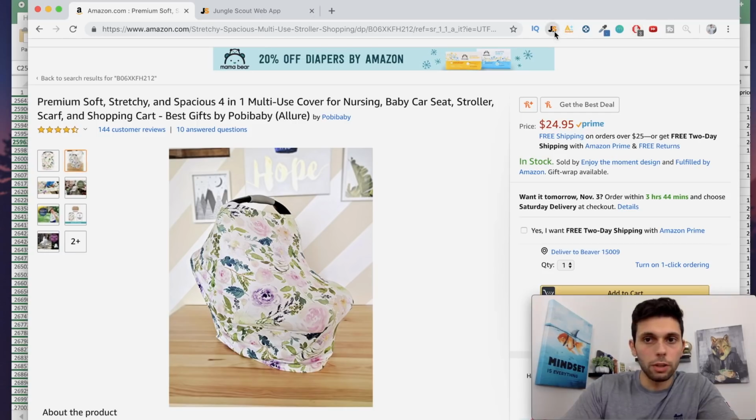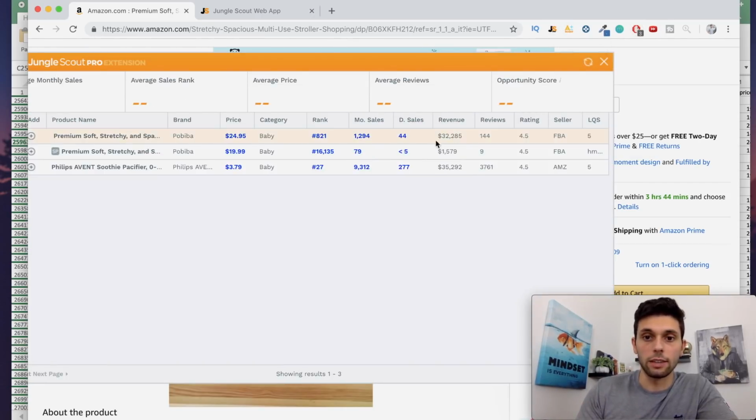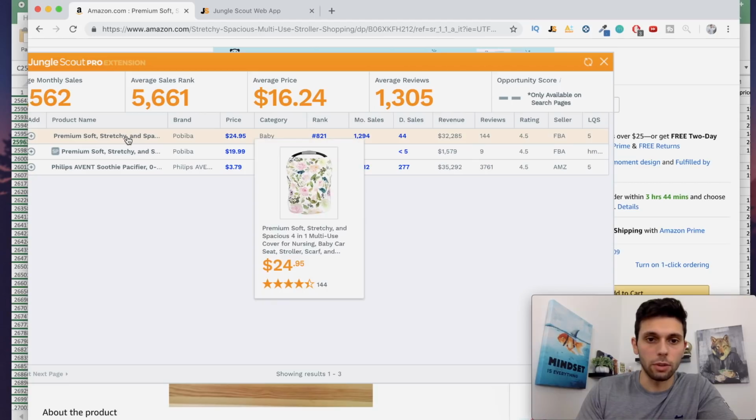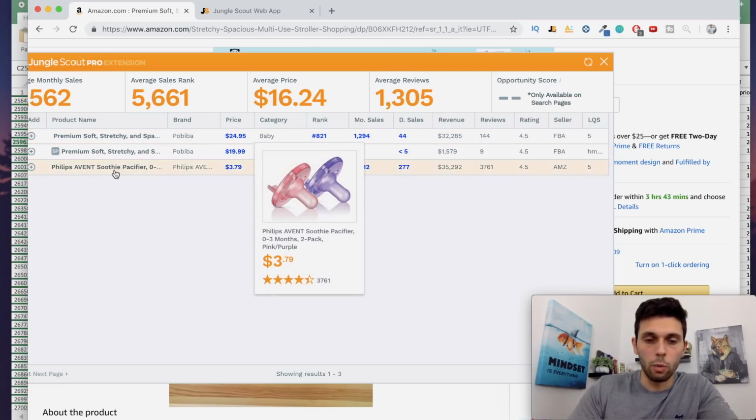Okay, so what you want to do is open up Jungle Scout and check it out. It's making a killing. Like I said, it is a best-selling product. It's doing really well, 44 daily sales. So that's an awesome product. And it's just the stretchy part, so it's pretty interesting. That's pretty cool. So guys, that's just a quick way of doing that.